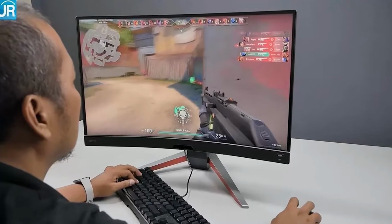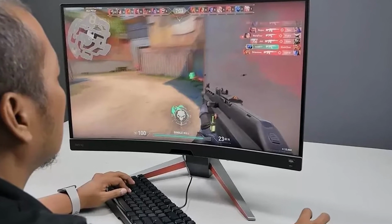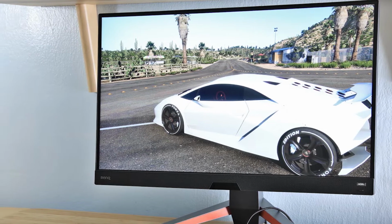Styling is in keeping with the entire Mobiuz line. The base is silver with red trim, while the upright and panel front are finished in black. The back is a medium gray that tapers smoothly from side to side. You can see the LED lighting here in its familiar X pattern. Color and effect are controlled from the OSD.